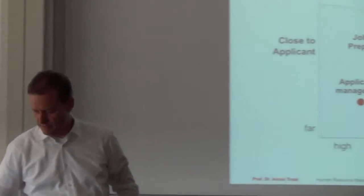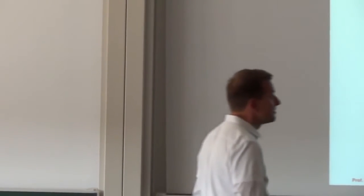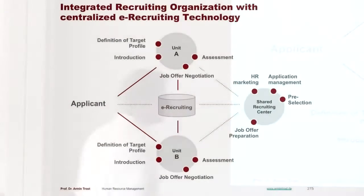Okay? If you do this, then the new world looks like this. Now, you still have Germany, you still have UK, but in these countries you only do some of the tasks in the recruiting process. You still do the definition of the target profile, but then making the job posting on Monster or these typical job boards, managing the incoming applications, doing the pre-selection, that is done for both countries in one single shared service, or in that case, shared recruiting center.